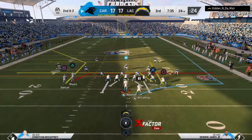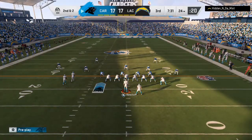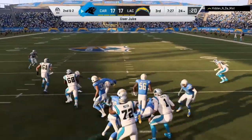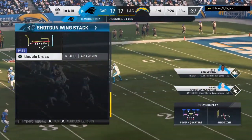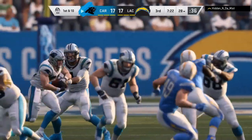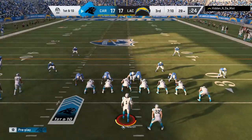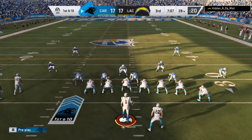Facing a 2nd and 2 after that last catch, good for 8 yards. Newton going to hand it off to McCaffrey. And this one will go to the 28-yard line. They'll get 3 as the drive continues. It's a first down. Tough first half for him, unable to put up the numbers he's used to producing. But with a guy like him, you and I both know it just takes a couple of explosive touches for him to make an impact on this game and on the stat sheet as well.